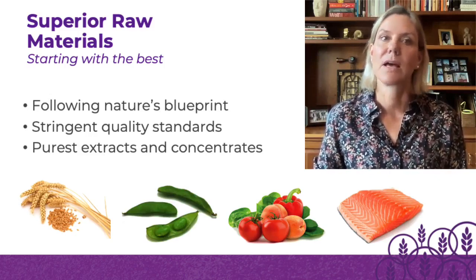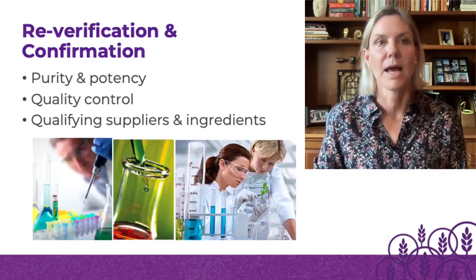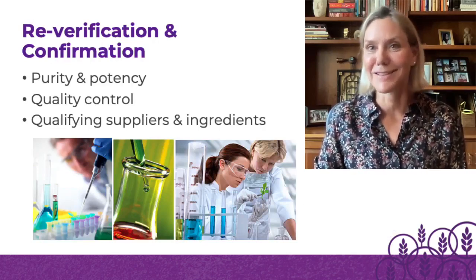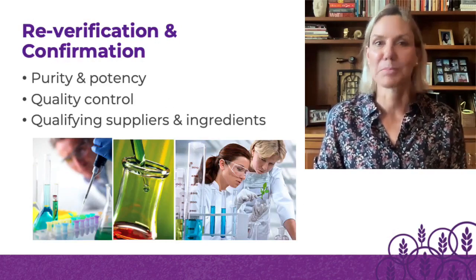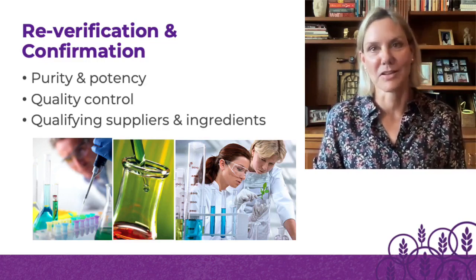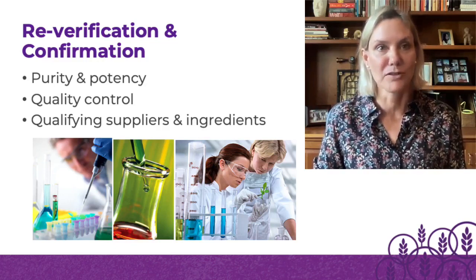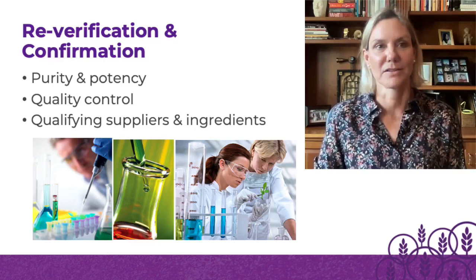Because of these demanding standards, raw materials are continually analyzed for nutrient content and quality. This is part of testing everything that goes into every NeoLIFE product. Every supplier, every raw material must qualify and requalify before it can be used in our products. They have to meet our strict demands for purity, potency, consistency, origin, and other quality critical factors.